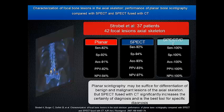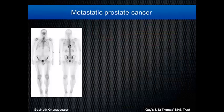And Strobel from Switzerland, again, evaluated 37 patients, 42 lesions, and they inferred that planar scintigraphy suffices to differentiate benign and malignant lesions, but SPECT CT significantly increased the certainty of diagnosis, and that's what you want at the end of the day. You want to go home happily saying that I made a definitive diagnosis, rather than passing the buck to the radiologist saying further radiological correlation is suggested.